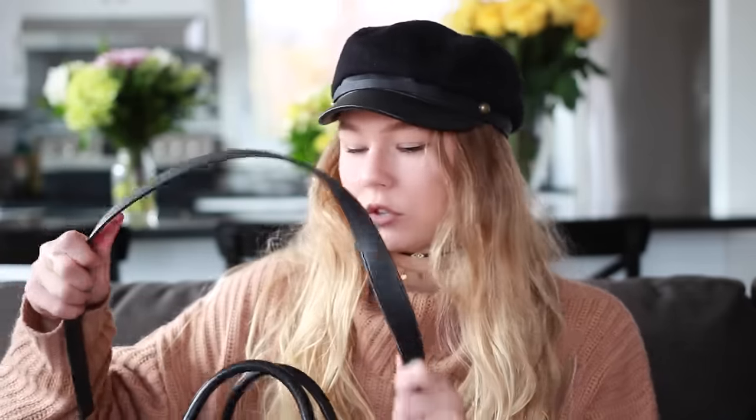I have two purses that I kind of rotate. One is my everyday bag and one is a nicer nighttime one. This one is my everyday bag. This is the medium-sized Antigona bag by Givenchy, the all black one with the longer strap. Typically the way they were made, the strap was a lot smaller and you actually couldn't wear it around your shoulder because it just wouldn't fit.